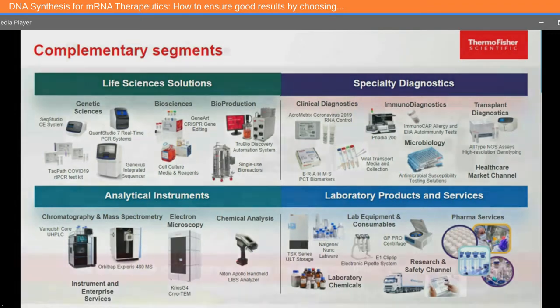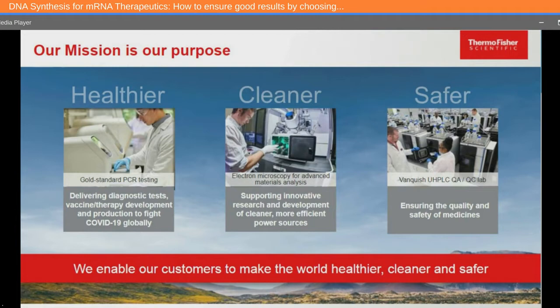We have a mission we are very proud of, which is we enable our customers to make the world healthier, cleaner, and safer. And here a couple examples are given. So one example of how we make the world safer is really to provide, in this case, instrumentation to ensure the quality and safety of medicines. For cleaner, we support innovative research and development of cleaner, more efficient power sources. And healthier, we play a significant role in both delivering diagnostic tests as well as vaccine and therapy development and production to fight the COVID-19 pandemic globally. And this is really, as I said, a mission we're proud of, and also something that makes me go to work every day. And a key aspect is really here, we enable our customers. So we really want to make it easier for you to do your research.